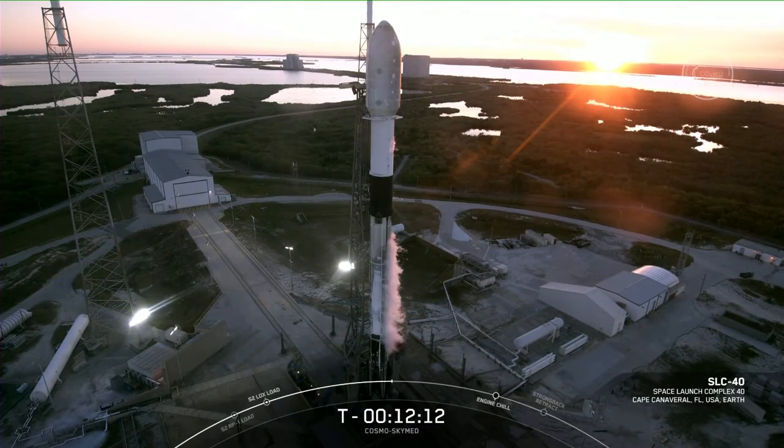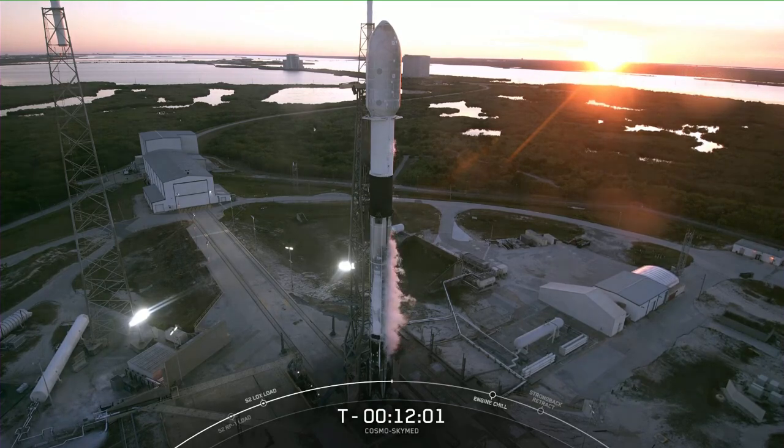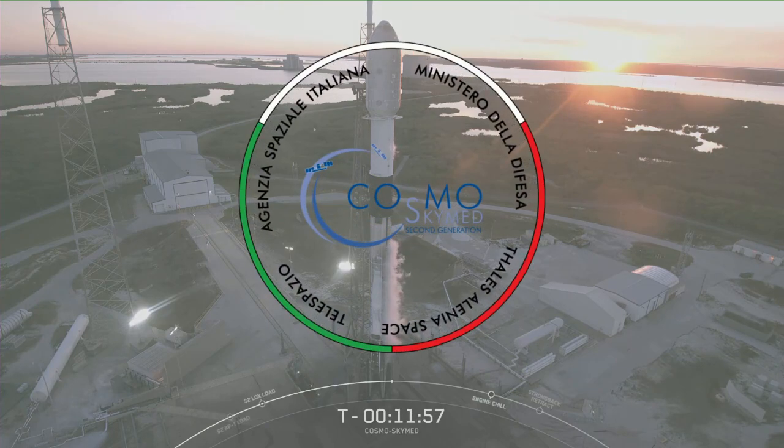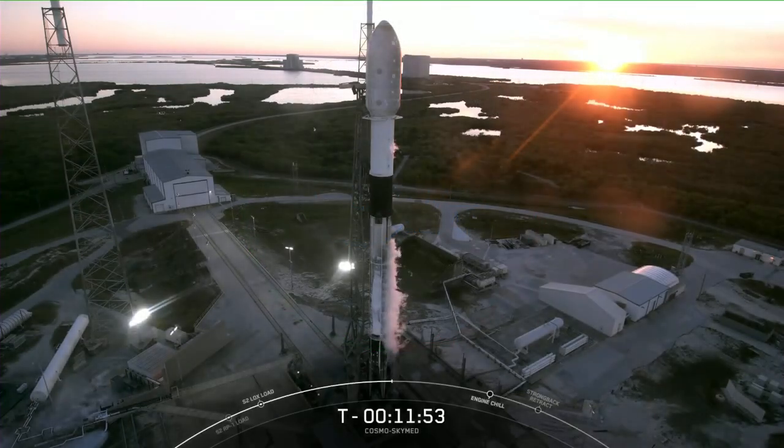On your screen is a live view of Falcon 9 awaiting its 6:11 p.m. Eastern Time launch from Space Launch Complex 40 at Cape Canaveral Space Force Station. Good evening and welcome to our launch coverage of Cosmo SkyMed second generation FM2 for our customer Thales Alenia Space. My name is Jesse Anderson.